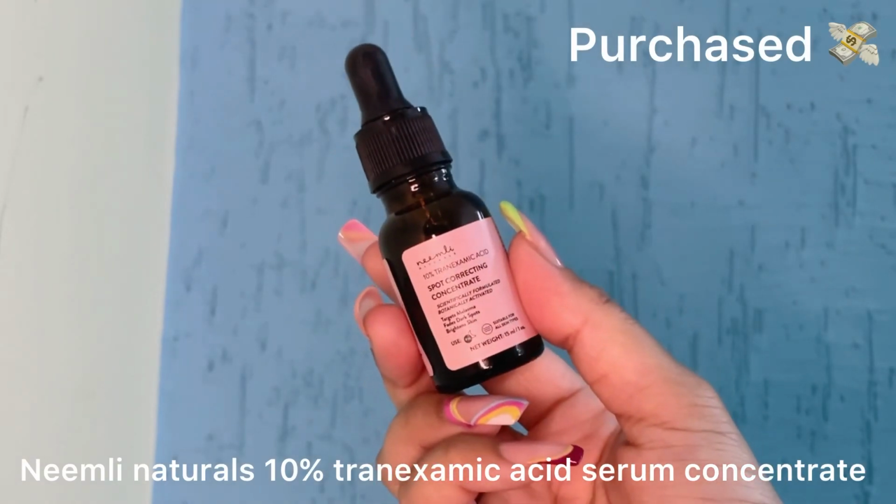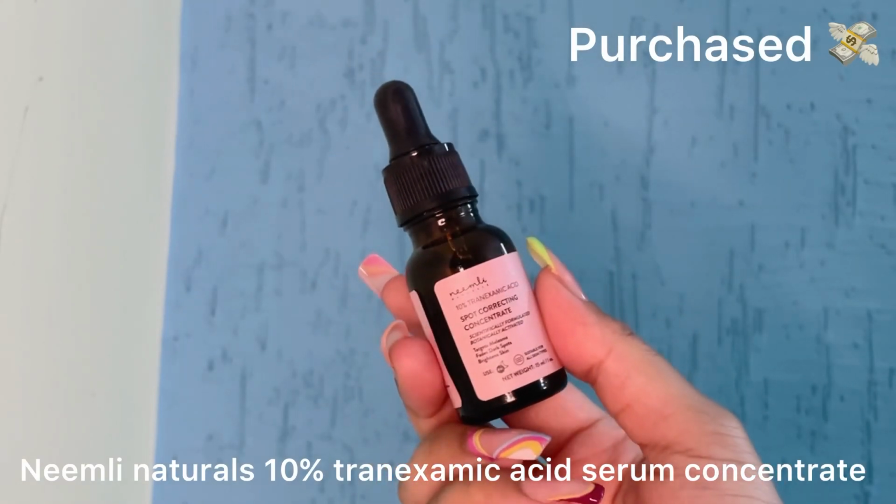Next product is the Neemli 10% tranexamic acid spot correcting concentrate. Talking about this ingredient, tranexamic acid, I'm not really fond of this ingredient. It sometimes worked on my skin, sometimes it did not. But again, as I say, every formulation is so different. With the same ingredient you might find a different formulation, and this is one of those formulations.